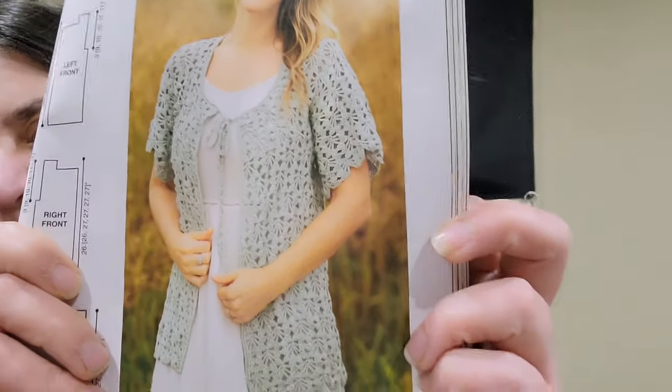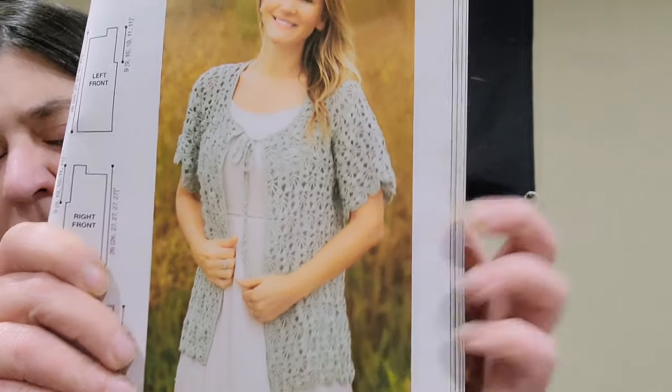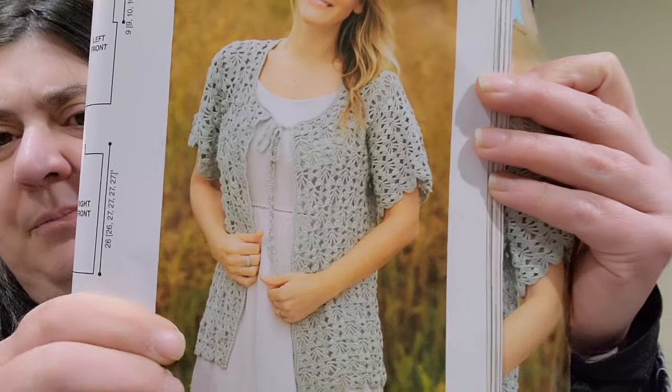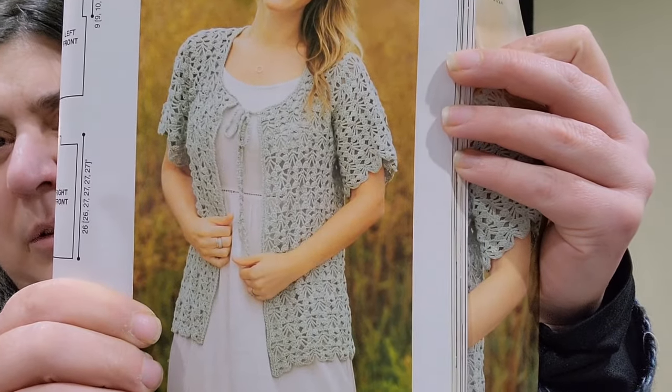And then here is the picture from the cover. And that's really pretty. Here, I'm going to show that to you one more time, because I think that's really pretty. I really like that. Okay, what do we got next? Oh, these pages just want to stick together.